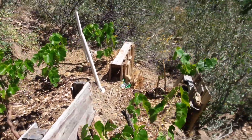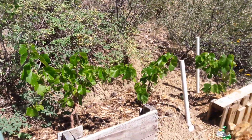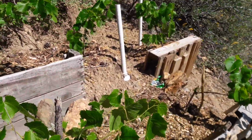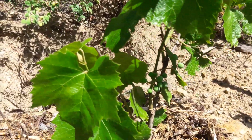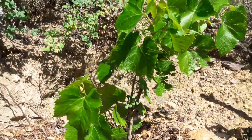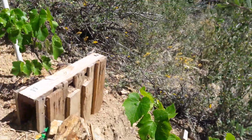And we'll see what these continue to do. I know I need to get these on some wires next year so that they have space to actually grow and not be blown about in the wind so much. But you can see here, if we get to them before the chipmunks do, we'll probably actually get to try some grapes this year, which is pretty amazing considering it's our first year that we planted these.